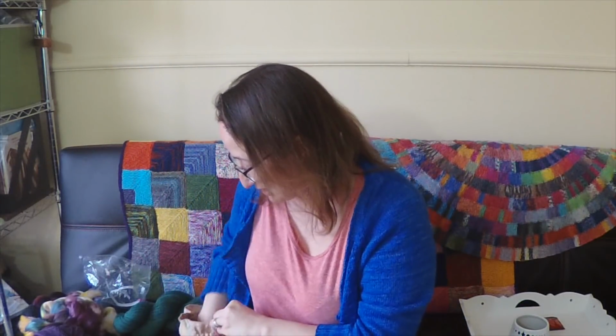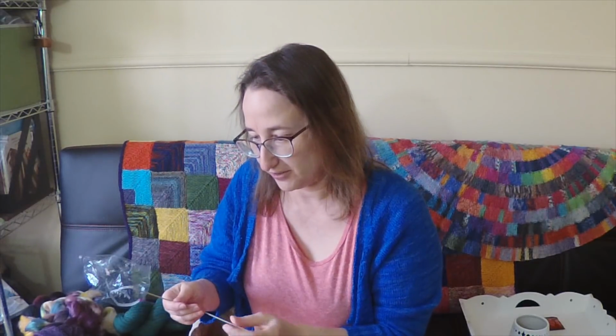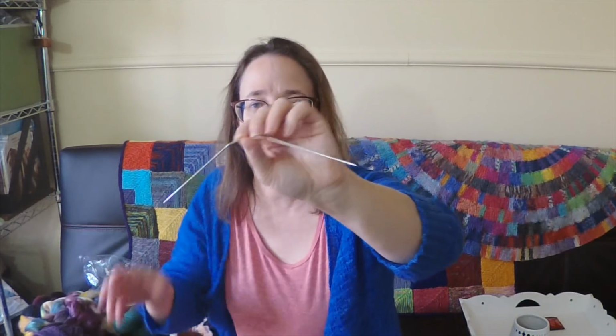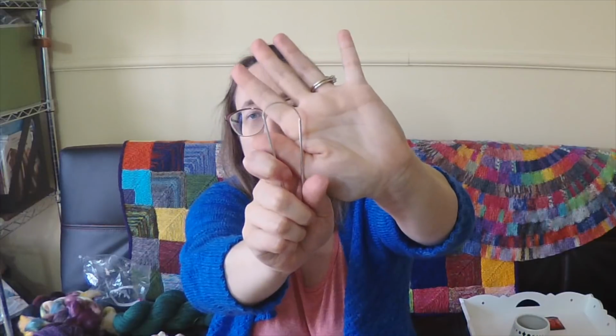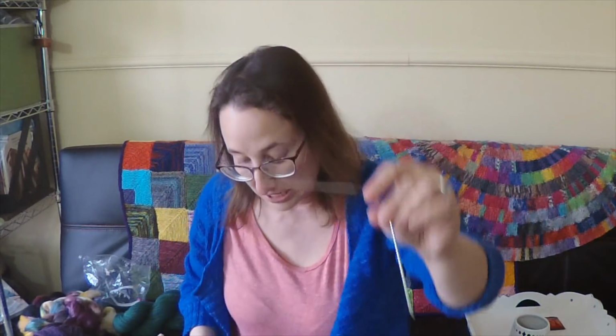I am using the Addi FlexiFlips. These are the needles that look like a DPN, but they've got the flexible cord in the middle. Let's see if I can show you these. There we go. Flexible cord in the middle. They come in a pack of 3, and I'm using zeros, so I'm actually working with a 60 stitch sock, which may be a little bit big for me, but I decided to go ahead and do it anyway.